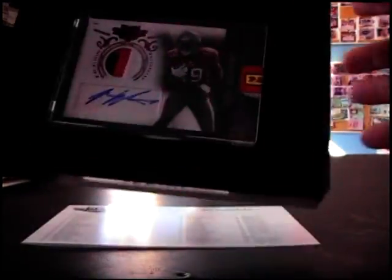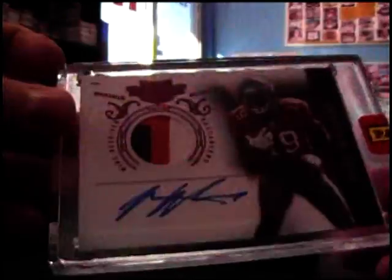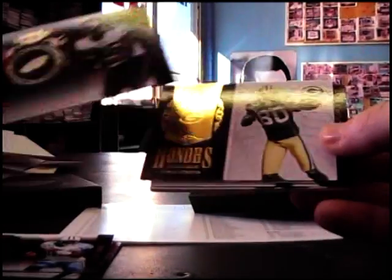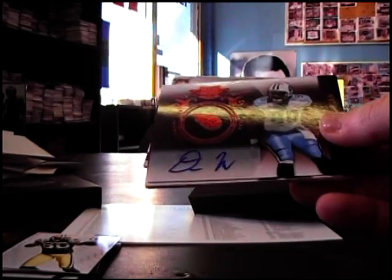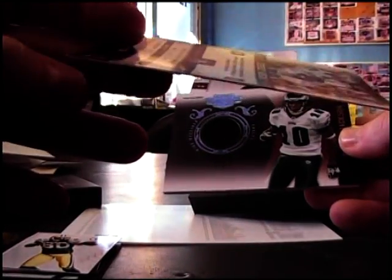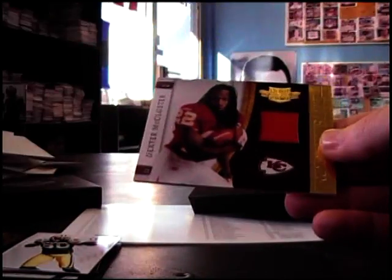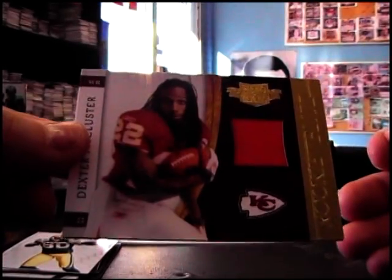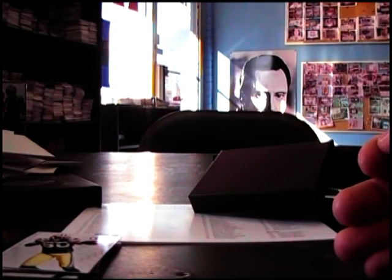It is Mike Williams. Wish he was doing better. Patch autograph, number to 899. We have Joe Flacco, 499. Vince Young, 499. LeSean McCoy, 100. Donald Driver, 299. Garrett Graham, autograph, number to 449. Derek Morgan, autograph, number to 649. DeSean Jackson, patch, all one color, number to 50. And Dexter McCluster, jersey. And that's number 299. Cool. Put those there.